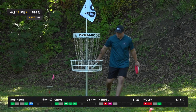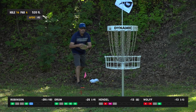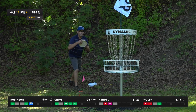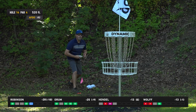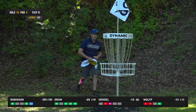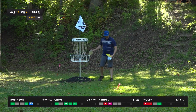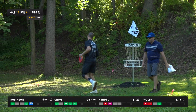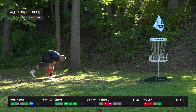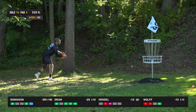He's stoked. I believe only the second eagle of the weekend, but in probably the highest pressure situation he's ever been in, coming down the stretch here at this Silver Series. And that pushes the lead back to 3 with just 4 holes to go. Yeah, that was an incredible putt by Matteo after seeming to be out of position. Capitalizes on having a chance to make a putt.